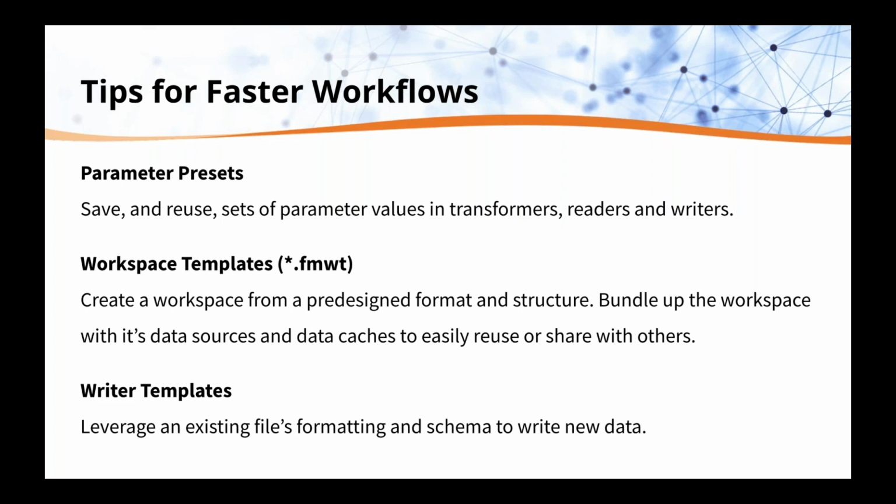Lastly, there's writer templates, and these are format specific. In general, they'll all allow you to write out new data to a new file using the formatting, design, schema, and rules of an existing file that you already have. So we're going to talk about all of these in more detail. Let's start with the first two topics.